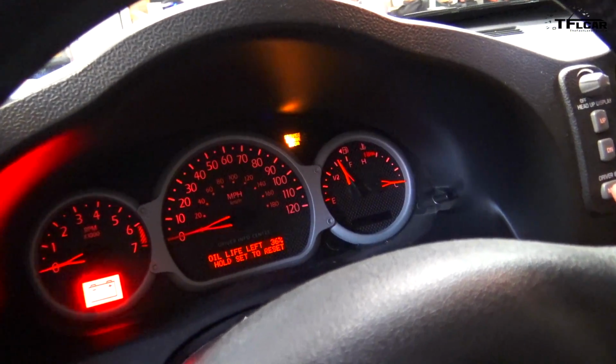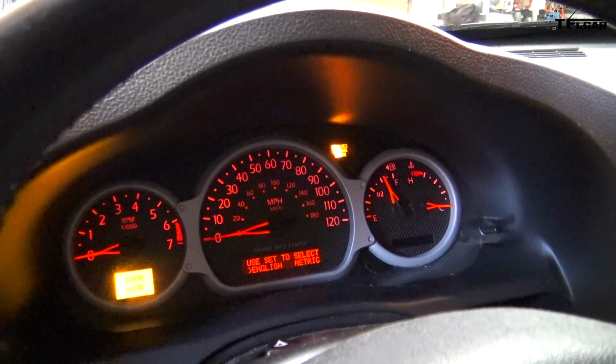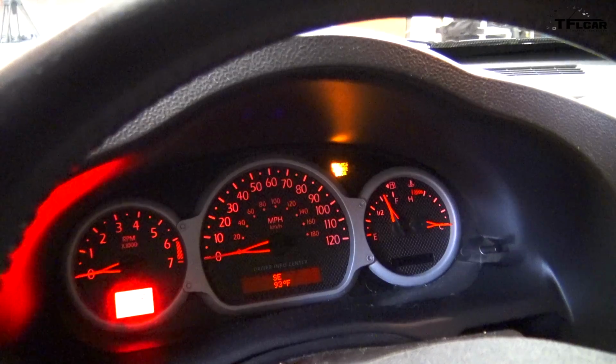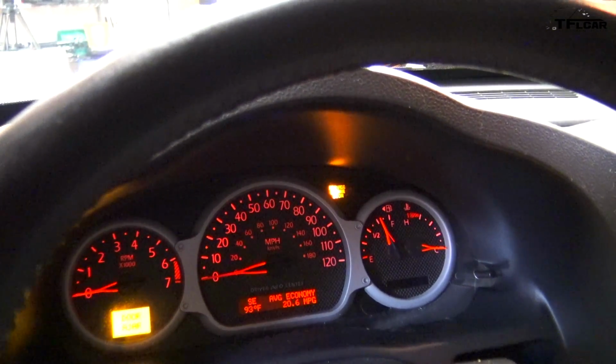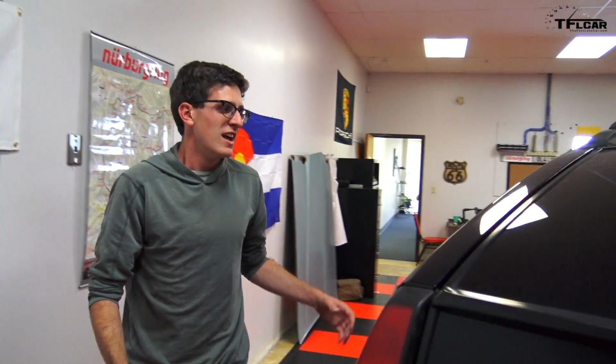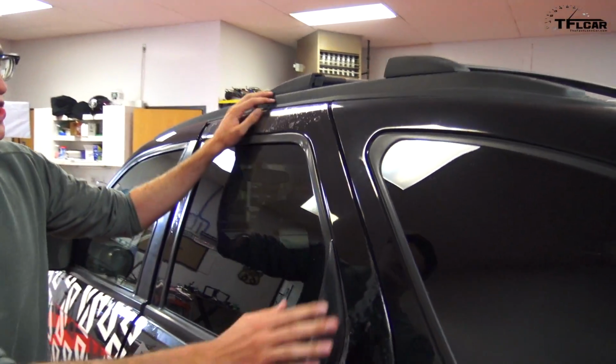Yeah, look at this. We have many modes. Oil left. Oh, wow, that's not a lot, Tommy. We gotta reset that soon. English and metric. Yep, outside temperature. Personalization, don't care. Average fuel economy, 20.6.